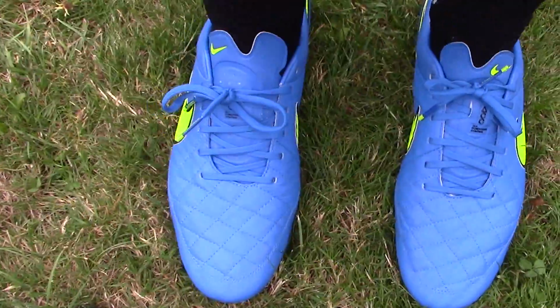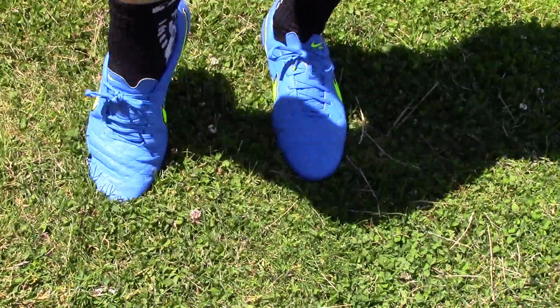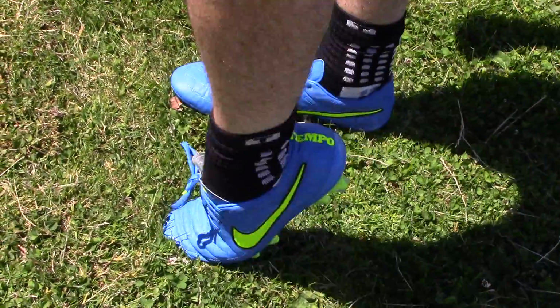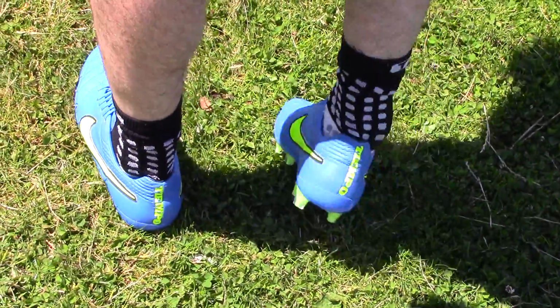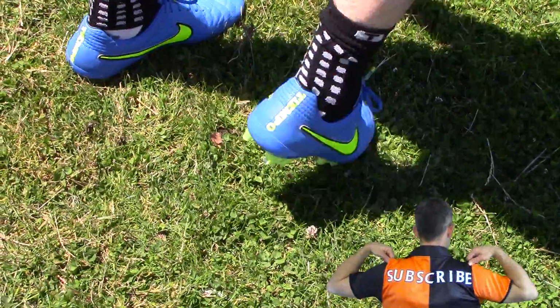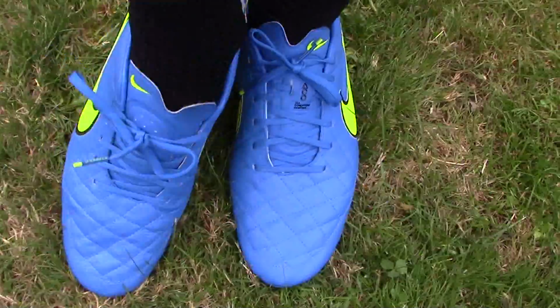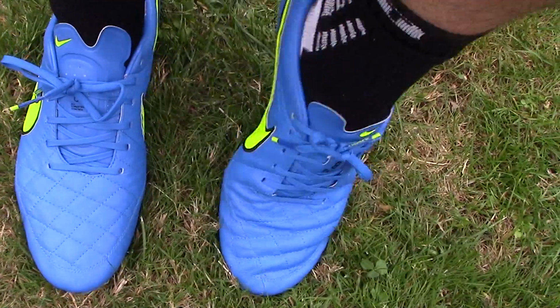So in terms of break-in, right out of the box, the Tiempo will mold to your feet. Give yourself 2 to 3 gentle break-in sessions to fully break these boots in. The soleplate may need some extra break-in time to break it in fully. But overall, this is a great boot to break in and it should be very comfortable right out of the box.